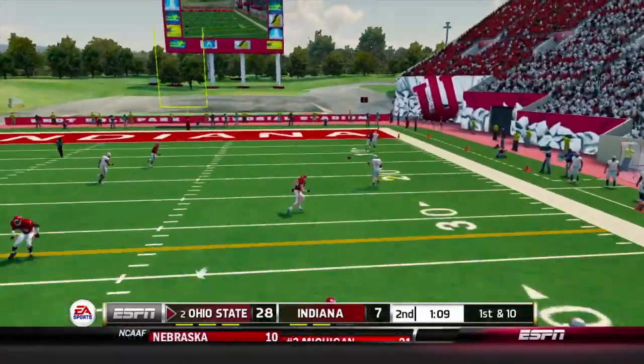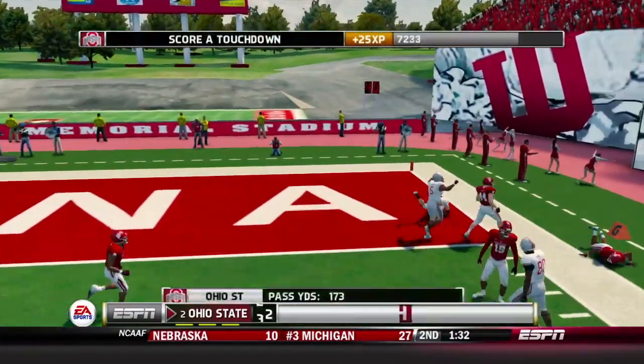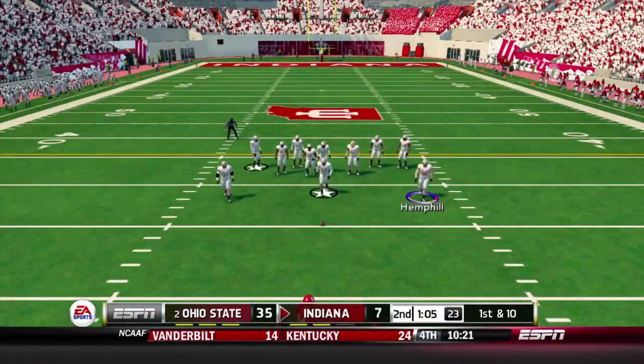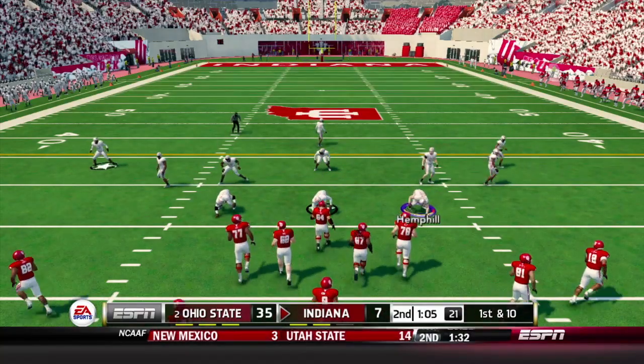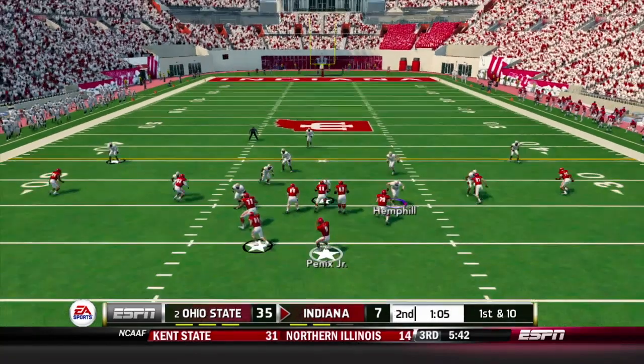He's scrambling. Catches it, and he's looking for more. Touchdown, Ohio State! I'm really surprised how lopsided this first half has been. But this is college football, and no matter what the score is, the adrenaline's always pumping on both sides.